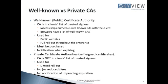So the difference between getting a certificate from a well-known certificate authority and a private certificate, or a local CA as sometimes they're called, is basically the work that it's going to take to get a local CA certificate into that list of trusted signers. One of the things about a well-known, or sometimes called public, certificate authority is that its name is already listed in either the browser list or in the list that comes with iAccess. So there's one less step to do if that CA is already listed with the client, and we'll see that later.